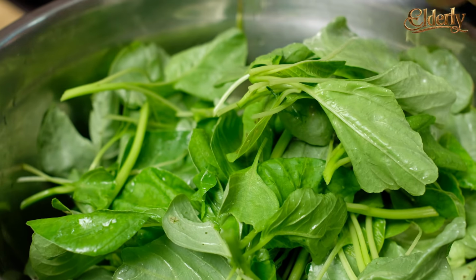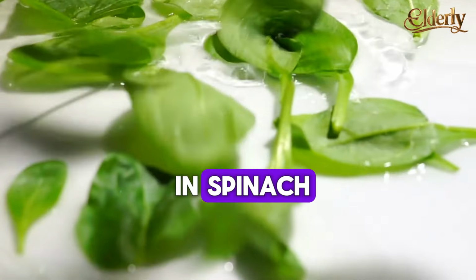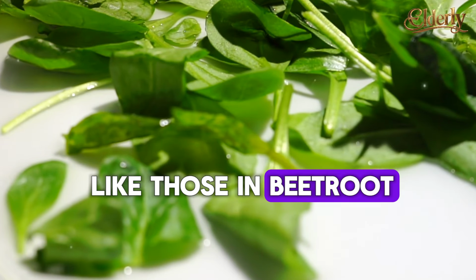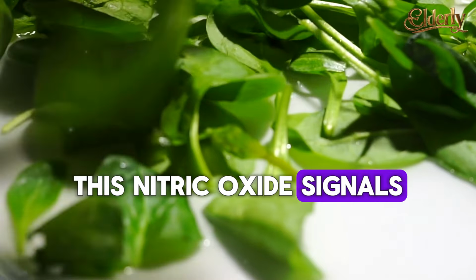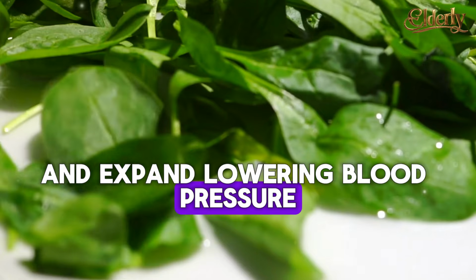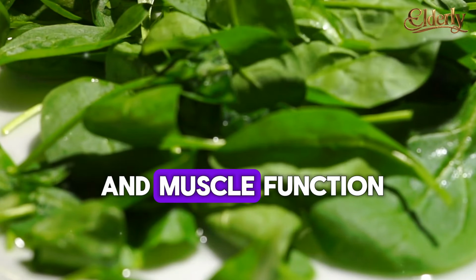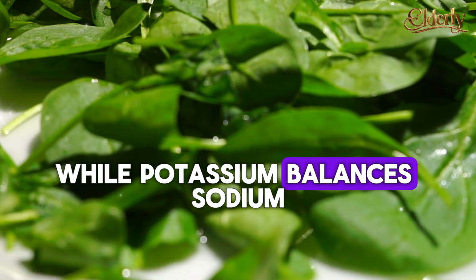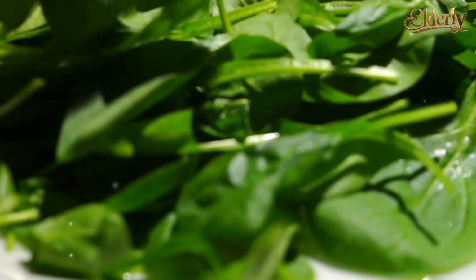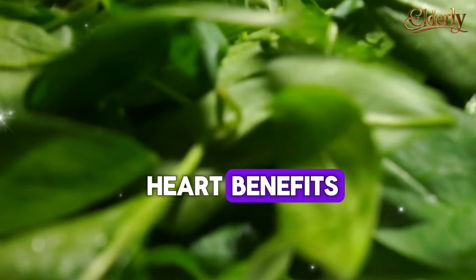From a scientific standpoint, the natural nitrates found in spinach convert into nitric oxide in the body, much like those in beetroot. This nitric oxide signals the blood vessels to relax and expand, lowering blood pressure. Meanwhile, magnesium helps regulate heartbeat and muscle function, while potassium balances sodium, both of which contribute to healthier blood pressure levels. Spinach may be light in calories, but it's heavy on heart benefits.